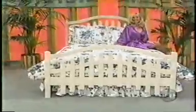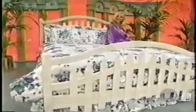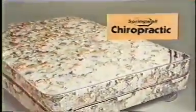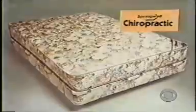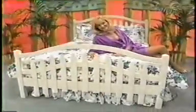This attractive picket fence queen-size bed is skillfully handmade and produced with care from natural pine wood. It features a clever design painted in a neutral antique white. And for a comfortable night's sleep, this new mattress set from Springwall, this beautiful queen-size chiropractic mattress and box spring set features a 720-coil multi-elastic inner spring mattress from Springwall. A prize worth $2,510.